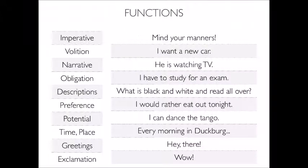It was found that older learners are finally able to do things with language. You see here the functions: imperative, volition, narrative, obligation, descriptions, preference, potential, time and place, greetings, and exclamation. Interestingly, these functions were found almost entirely among the corpus of words of an American child in this study.